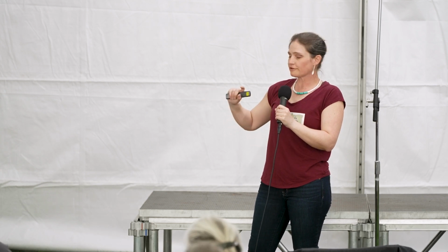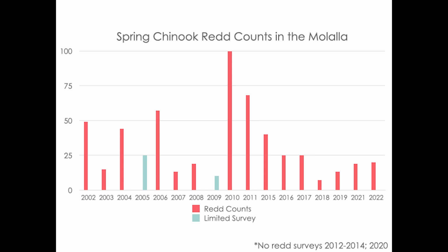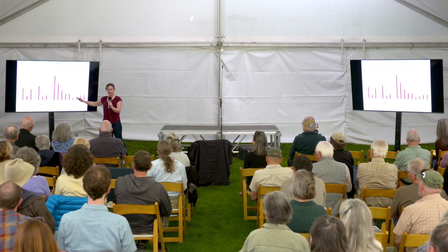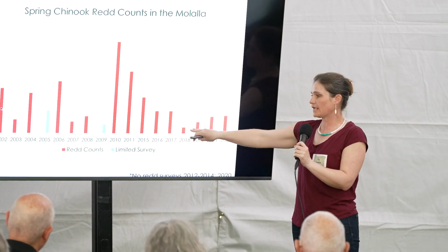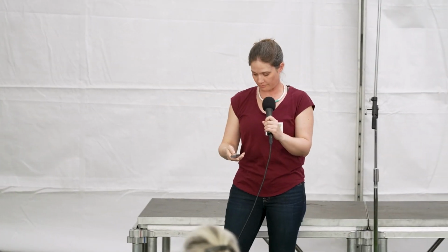And so as I mentioned, Native Fish Society members and volunteers have helped with these redd counts in the Molalla. It basically consists of walking along the stream and looking for those clean areas of gravel where the fish have spawned and just counting how many redds are there and how many live fish are there. And you can see there's been ups and downs, but it's been generally just not great in recent years. Especially 2018 was particularly low, and that's kind of when this idea of reintroduction started to happen. You can see there were no redd surveys for a number of years as well.